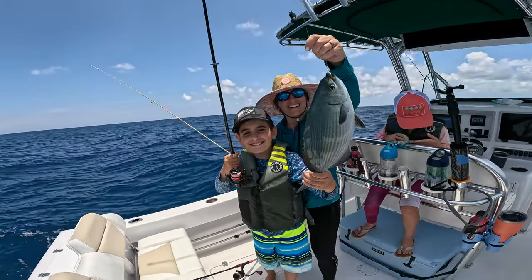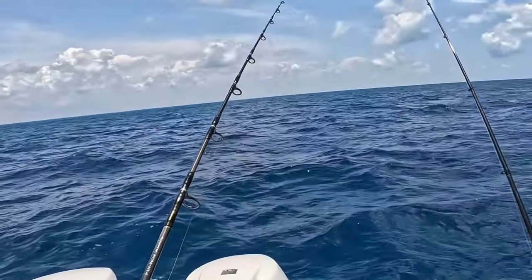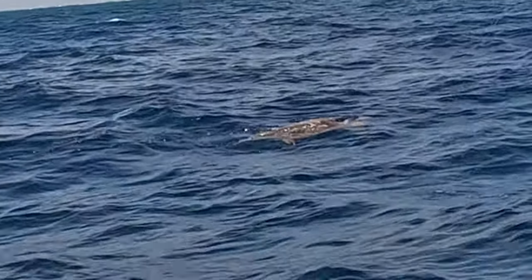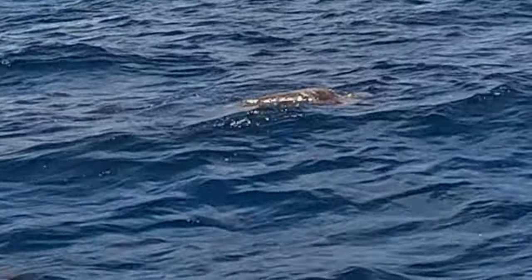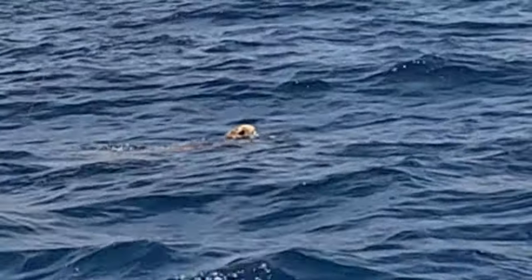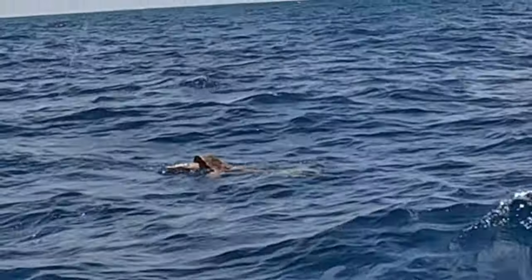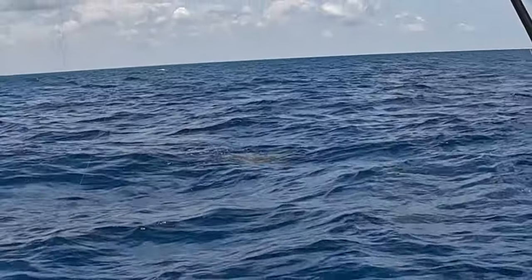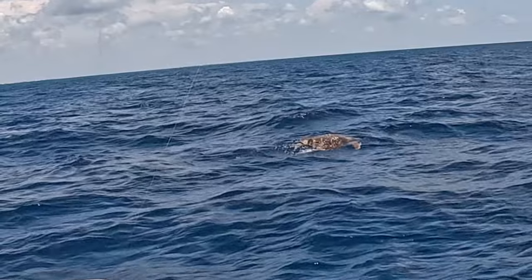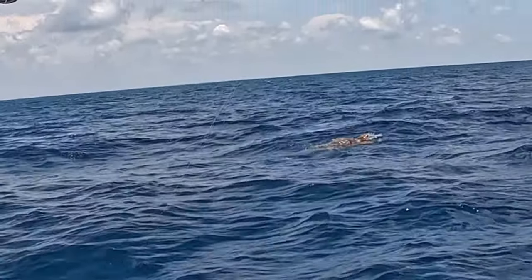Look at that! Wow! A huge turtle! It is right there, over there. Oh, look at that! It's just saying hi! Oh my gosh, look at that eye! Look how big he is! How many seconds can they hold their breath for? That is a good question. We're gonna have to look that up.